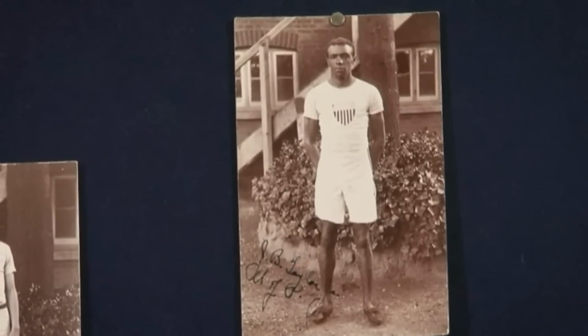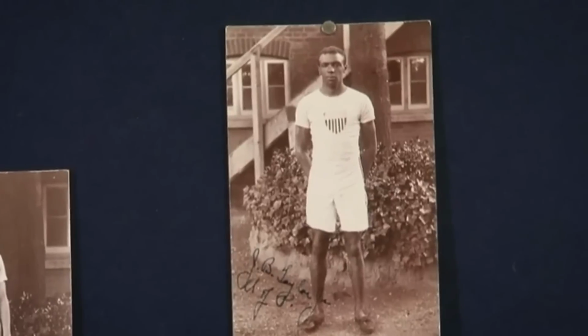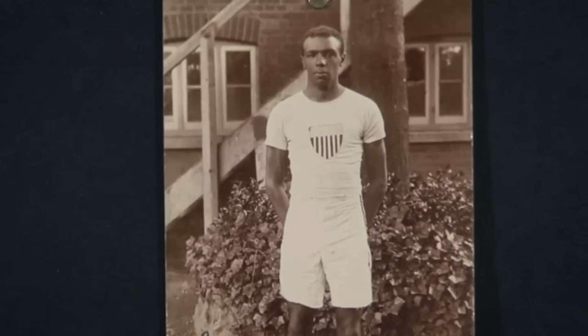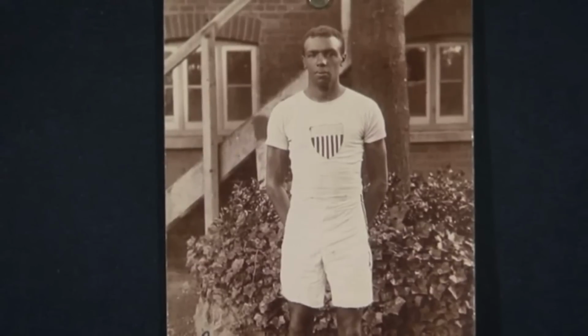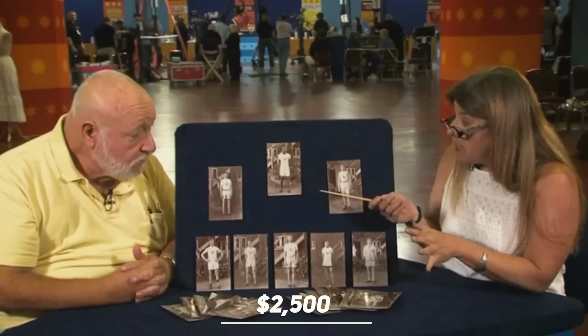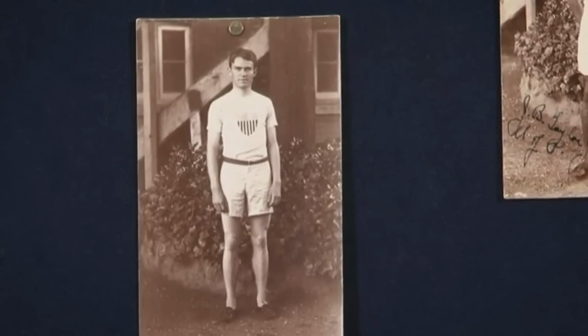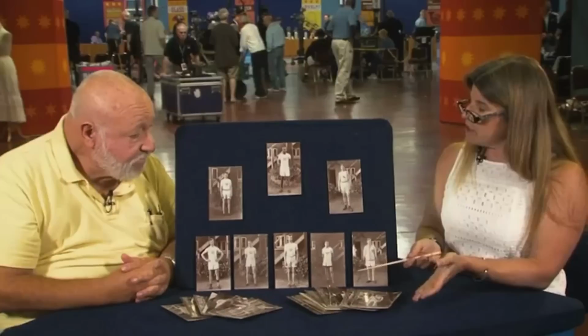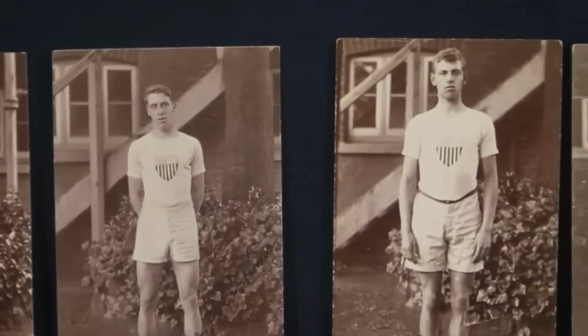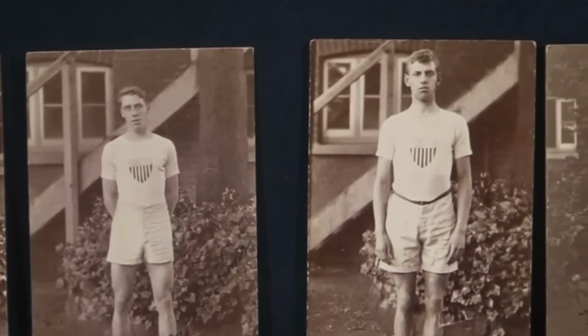Captured on another postcard is a photograph of another team member, J.B. Taylor, who was the first African American to win an Olympic gold medal. This signed postcard at auction would fetch a value of $2,500 on this particular postcard. The guest's great-uncle is also featured on one of these postcards. Surprisingly, postcards like these aren't rare, but what makes these ones special are the signatures they bear.